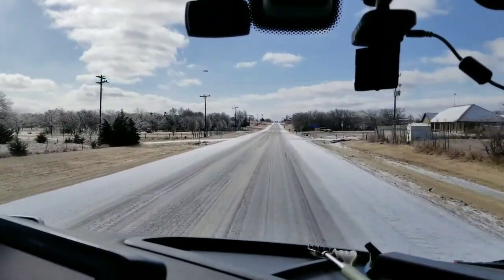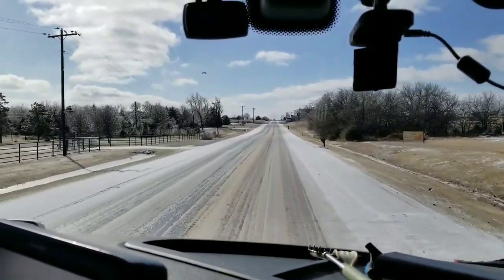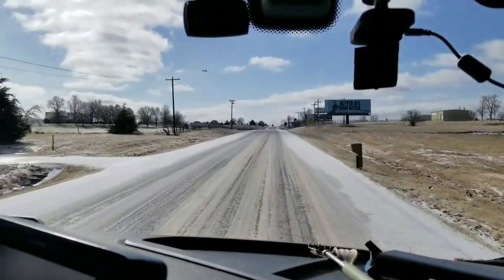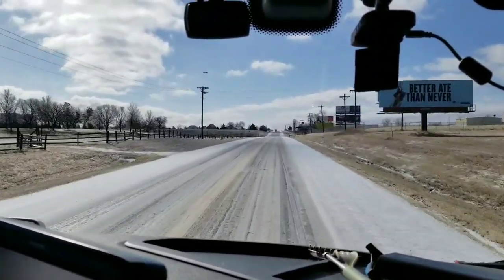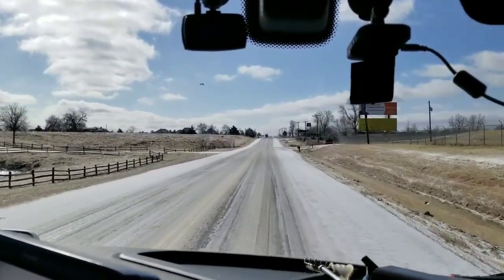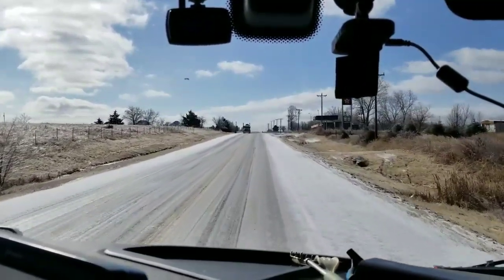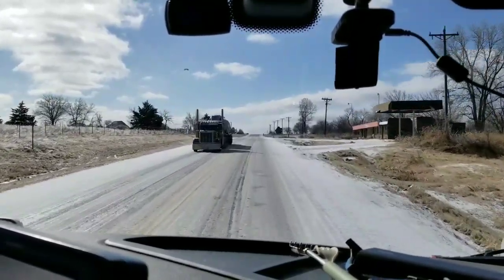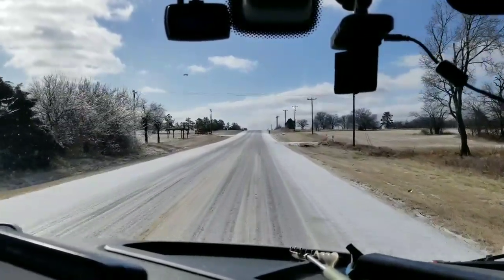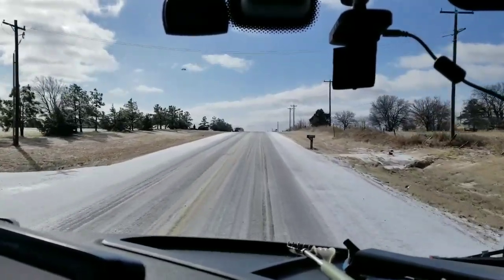Temperature's down to 24. It doesn't really matter. I gotta go to Tulsa, then Grove, and then probably down to Dallas. Staying steady at 45. A tanker coming up here. Hill, I don't need much. We're at 44, just keeping a really light, even throttle pressure.